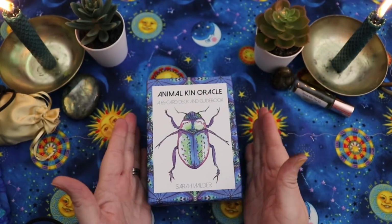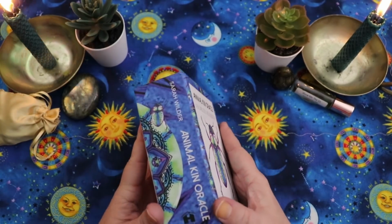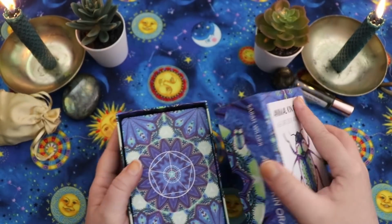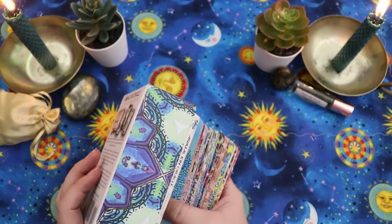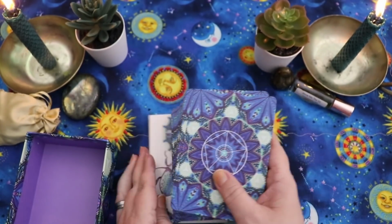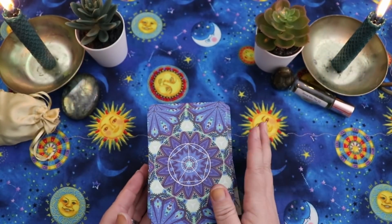The Animal Kin Oracle was originally an independent produced deck by Sarah Wilder. Hay House picked it up. Go Hay House, because I think this is a really beautifully done deck. I never knew about it when it was an independent deck. I found it, I think it must have been 2018. I might be getting my dates wrong, but I've had it for a while. This remains my number one when it comes to just a general animal deck.